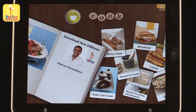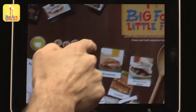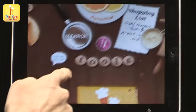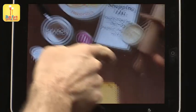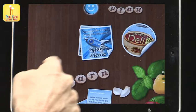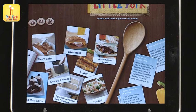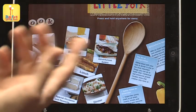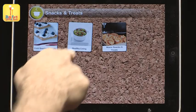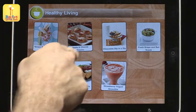This is Big Fork, Little Fork, and you can see that this is the basic setup. This is the cook section, but you can move around the table and do different things. For example, you can watch movies about food, you can look at tools, and you can look at learning about different aspects of food. Let's try to start with the food. I think that's the best piece in this app, is the ability to make food. If you're teaching kids about making food and you want to make snacks and treats, you press on that. We have cold snacks and treats. We want to make good choices today, so we'll go to healthy living. And we'll go to apple and cheese snacks.